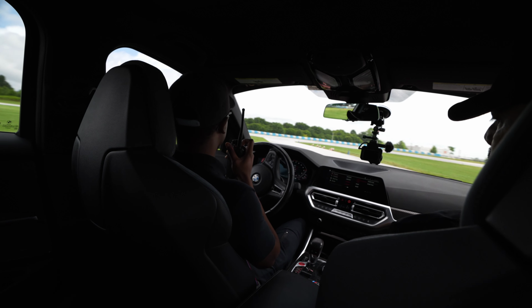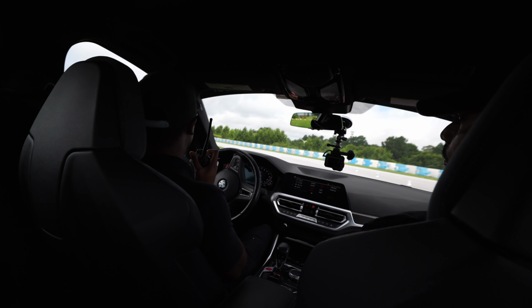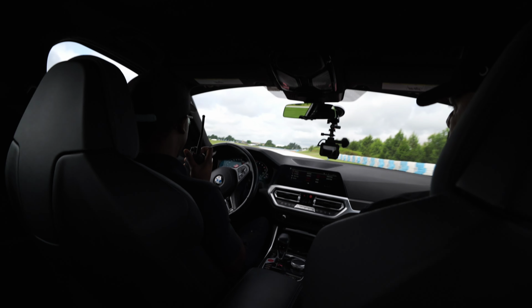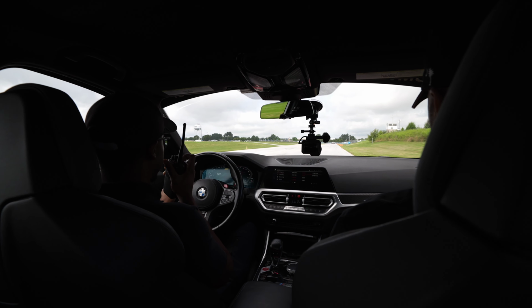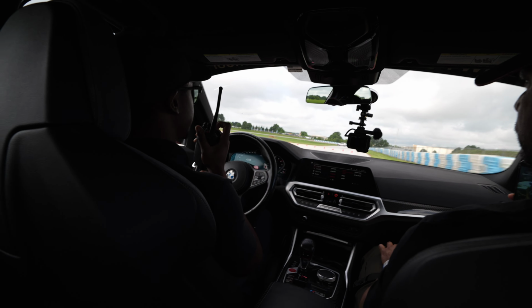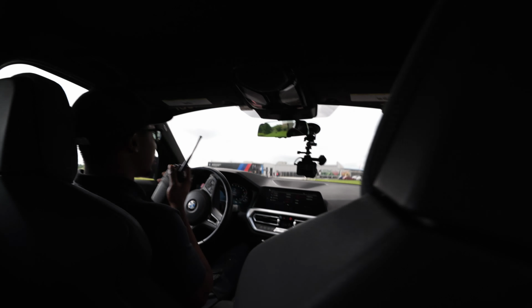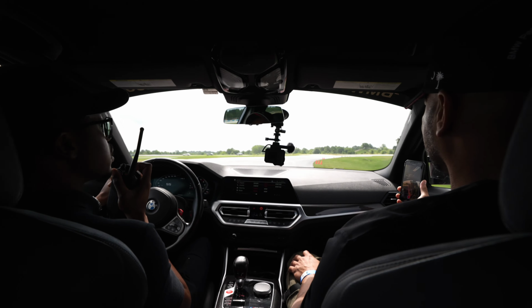Just make sure you're getting your eyes up through the corner. Keep your eyes where that vehicle needs to be next. Once your wheel is straight, full throttle, all the way down the back straight. Remember, three orange cones, brake hard and heavy, full body weight on that brake pedal. Yeah, definitely hang on. Constant speed through this corner, constant speed. There you go. Nice and smooth.